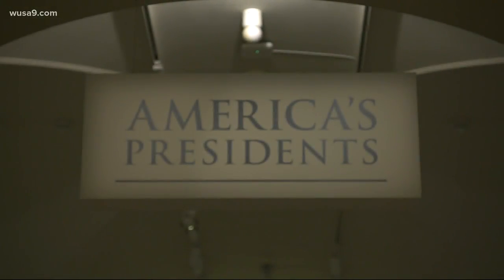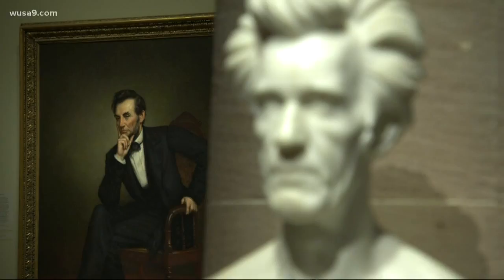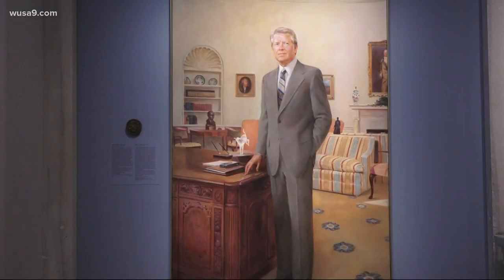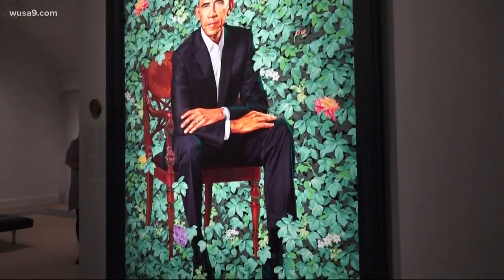Inside of the exhibit, focusing on America's presidents, you'll find George Washington, Lincoln, and a whole bunch of other portraits that, quite frankly, look the same. You see that old pattern of dull and dark. But there's no arguing, this one offers contrast. It's a completely different portrait.